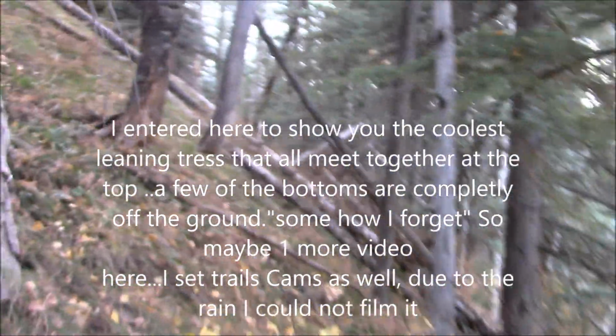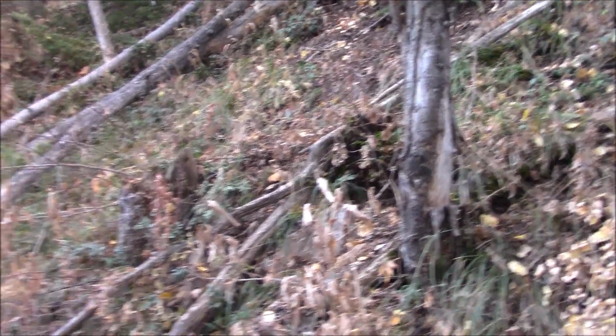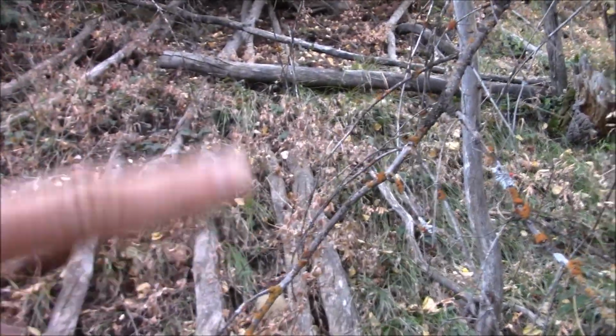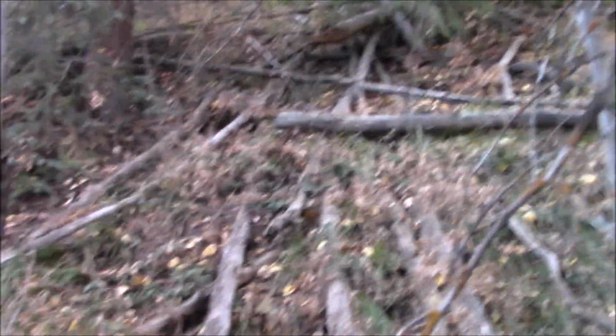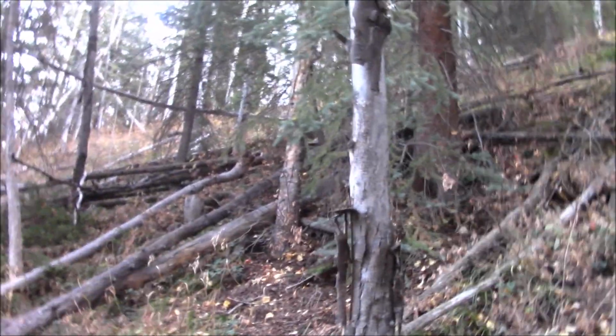Hey everybody. Okay, last video from this part of Vail Resorts, but I drove up here. I wasn't going to shoot another video, but I just felt like this spot was too cool not to. I've been starting to figure out, see all these sticks? They look just like deadfall, but for years now they've been becoming more and more, and these trees aren't from here.